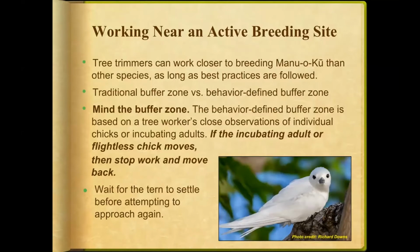And so you've surveyed for breeding activity. You've found some chicks or an incubating adult, and so you can continue to do your work as long as you're following the best practices that were established with the wildlife agencies, Manuoku experts, and working with arborists.